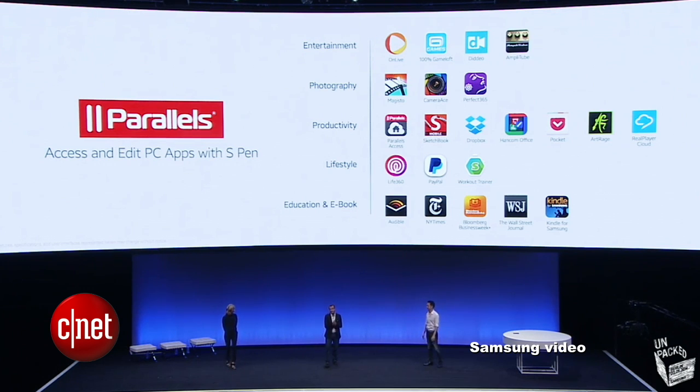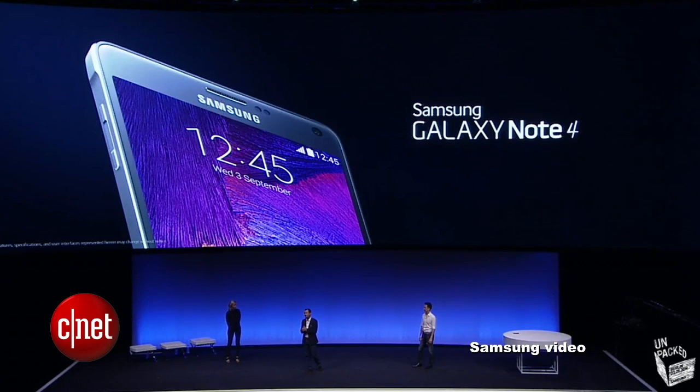The greatest innovations are those that revolutionize the everyday. And with Note 4, we're enabling new ways of working, playing, and interacting with the things you love. We're very proud of the innovation that we've brought to the Galaxy Note 4, and we're confident that when you see it, you'll really love it.